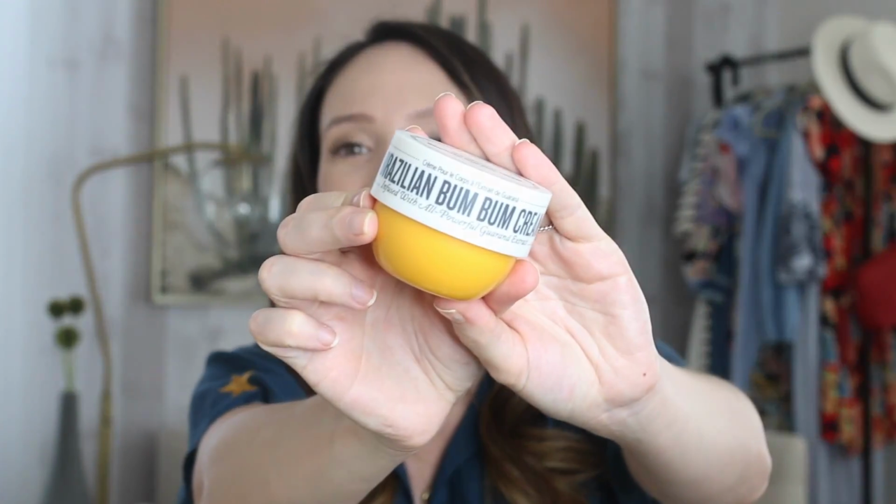I also really love the Brazilian Bum Bum Cream, this one by Sol de Janeiro. It's a firming cream, and I do find that it helps firm. It has a wonderful scent, and when I apply it, things do look a little bit firmer, which I'll take. This absorbs a little bit and is not as rich as the African Botanics, but I still really love the scent, the texture, the whole thing. I've kind of bought into the whole hype of this. It's such a buzz product right now, and I bought into the hype.